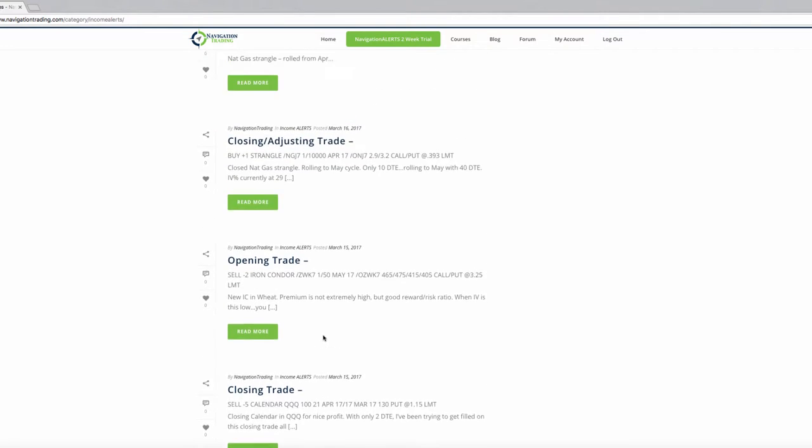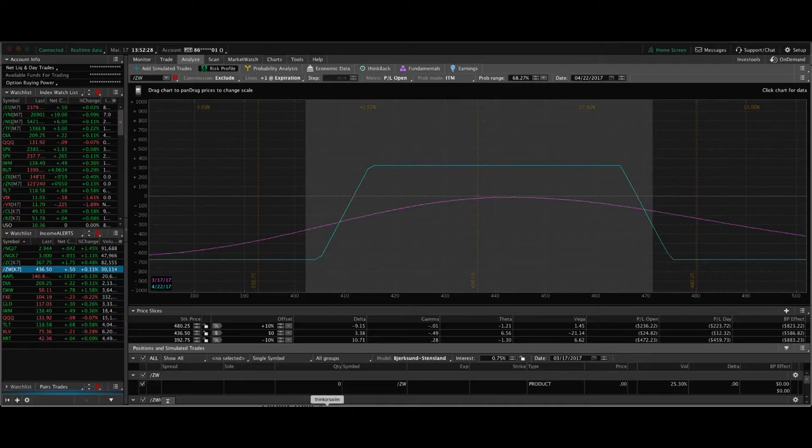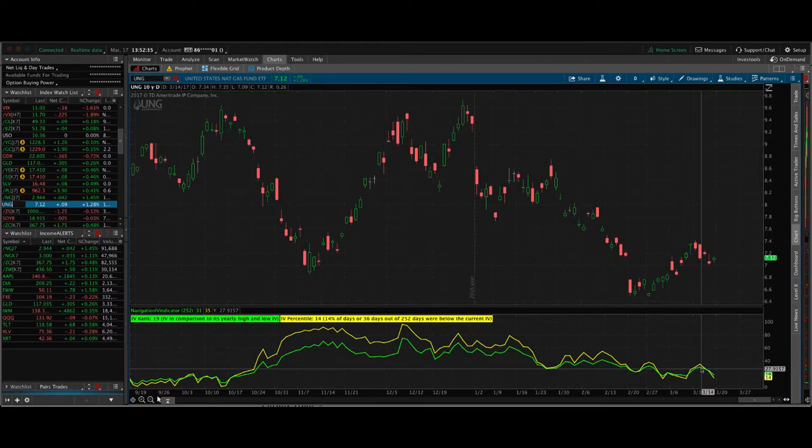Next trade was a closing adjusting trade. So I sent this out in two separate alerts. One was to buy the strangle back. So we had an inverted strangle in natural gas, and we simply closed that out and then rolled it, basically entered a new strangle in natural gas. One question I did get, and remember, you've got to use UNG to look at the implied volatility. And it was right up here around 25, 27, kind of in this range when we made that adjustment.